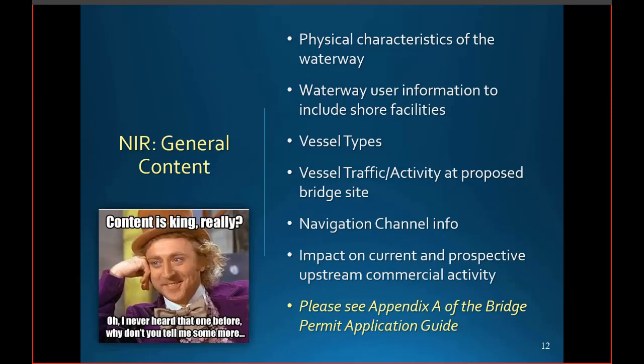So if it hasn't become evident yet, the NAV Impact Report, when required, is key to project progression and success. We're going to next review required content in greater detail. But due to the number of potential variables we have to look at, we won't be looking at everything. The full list of factors and variables is found in Appendix A of the Bridge Permit Application Guide, found on our website. And to get there, you can use the QR code that Jim will provide later, or just Google Coast Guard Bridge Permit. Remember, the NIR is developed by the applicant, possibly with assistance from the consultant, under Coast Guard guidance. Okay, let's hit the content.